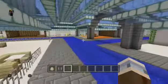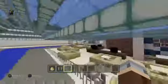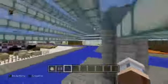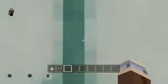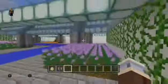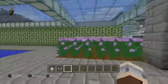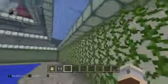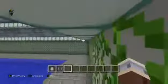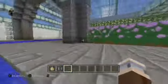So then we have like no stores because we never finished them. So then we're gonna go to this pretty garden and we can hide in the flowers. And then there are some of these that took a long time, so that we can climb on them. Not really, they're just a decoration.